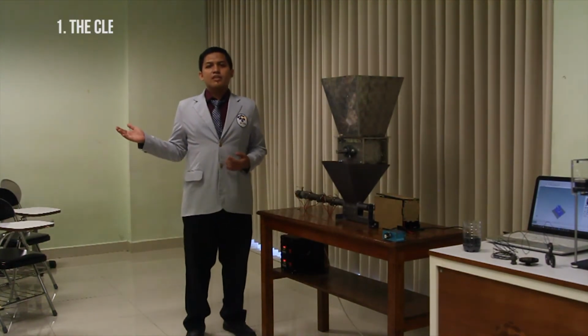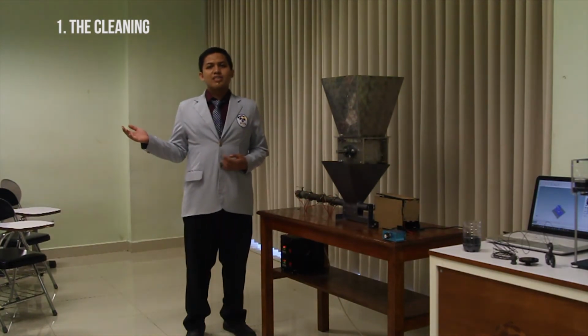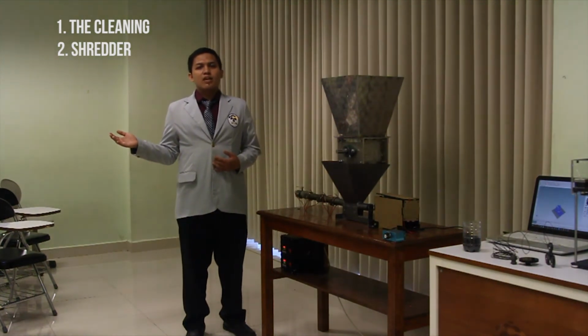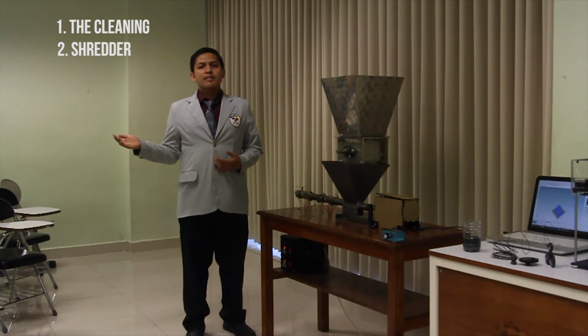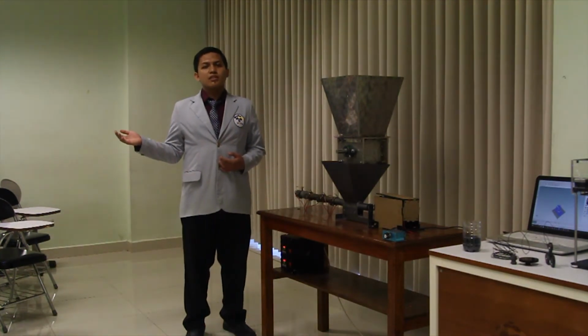First process is the cleaning process. It is a process in which the plastic waste is cleaned, so that it is completely clean, sterile, and not mixed with other materials. Second process, shredder, is a process in which the plastic waste is processed into raw material with a smaller volume, and this process is completed with a filtering system.